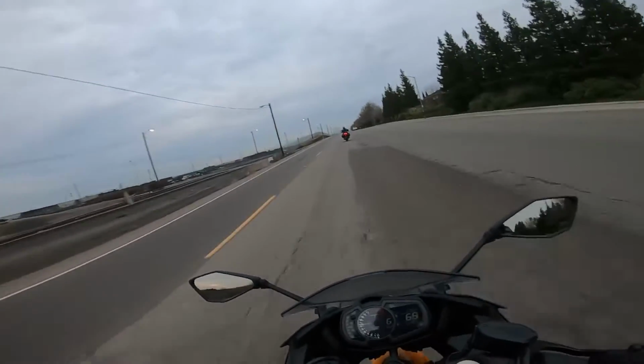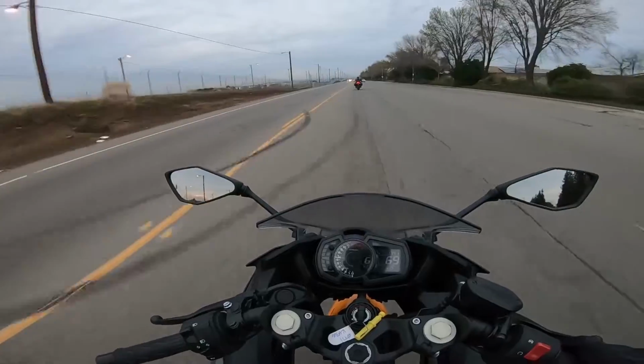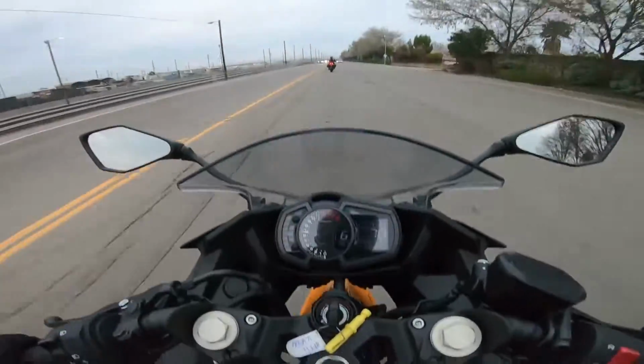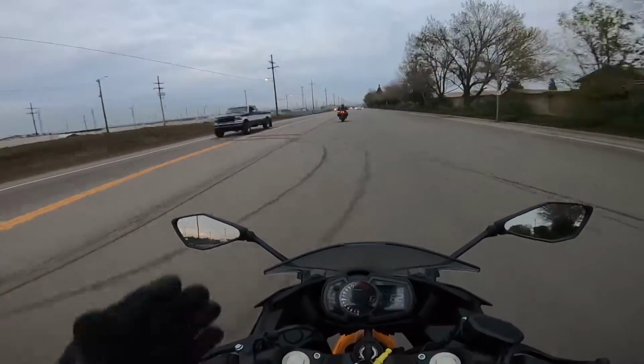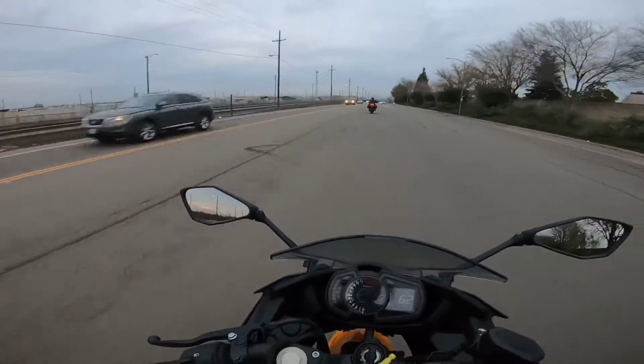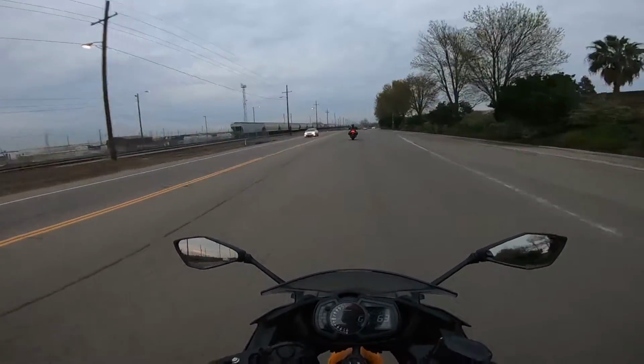But I love, you guys, I love little bikes. There's not enough love for little bikes. The windshield is still stock. So definitely now we're at freeway speeds and the wind is right on my shoulders. So I would probably put a double bubble on it.